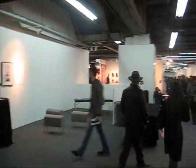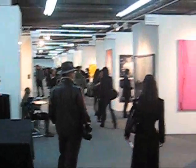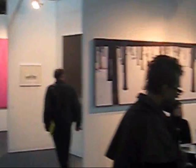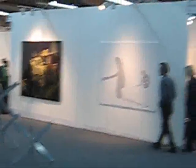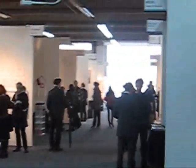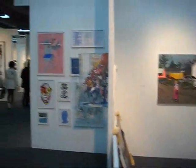Well, this is certainly a lot bigger than it was when it was in the Armory. I think they probably have over 80 galleries represented here. Here's the Freight and Volume booth.